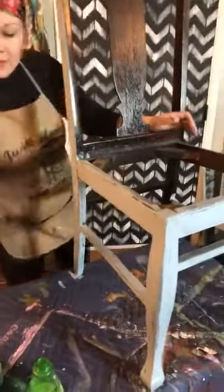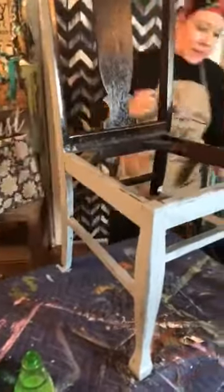So, is it a shiny or matte finish? It's a matte finish. It is a dead flat finish.